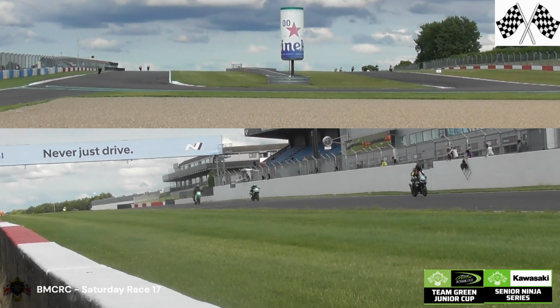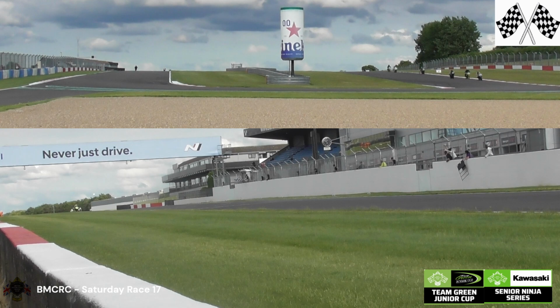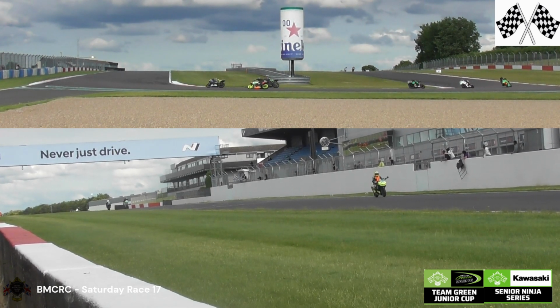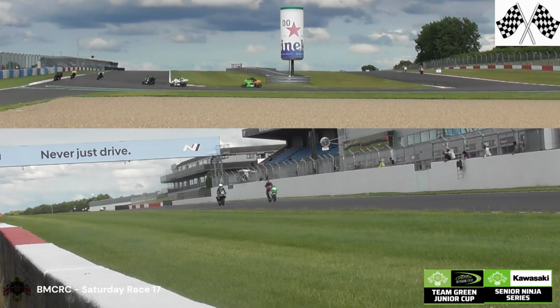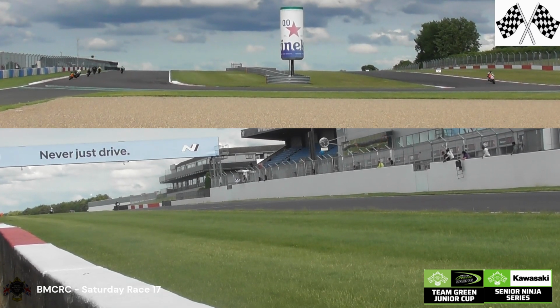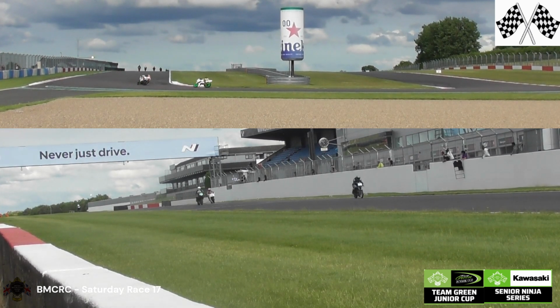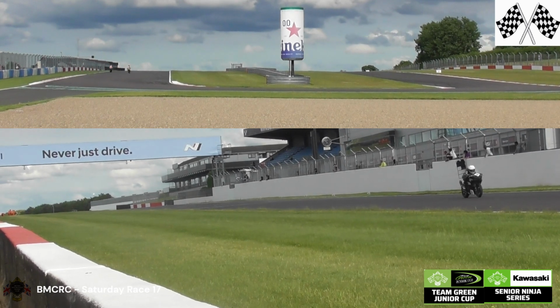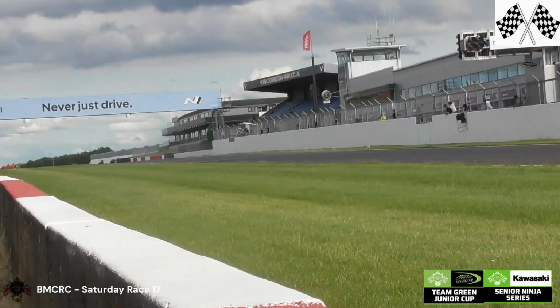Lewis, has he hurt his arm by the look of it? I think he certainly seems to be in pain, the youngster. And I say youngster because he's only about 19 anyway. Former champion in some classes, and he is a little bit injured there, I think. So the yellow flags will go fluttering, and obviously the race will be called a result. But Arnie Carr, what an incredible ride.